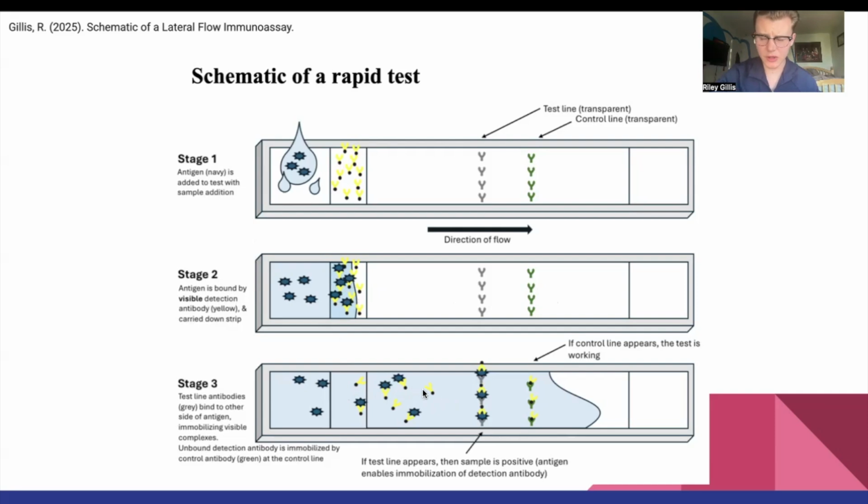It's going to carry those antigens across, and the other side of the antigen is going to bind to these antibodies. Now, these antibodies are not visible to the naked eye, but since they're sandwiching this antigen, essentially gluing these 2 antibodies together, then you'll see a line appear at these lines. Okay, so a line will appear here at the test line if you have that antigen.